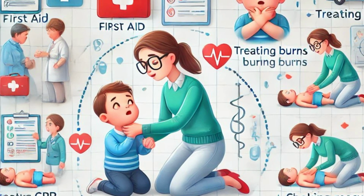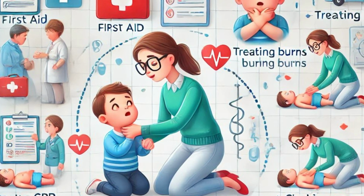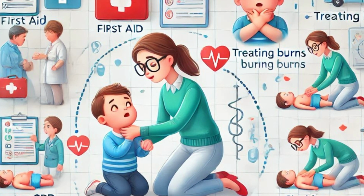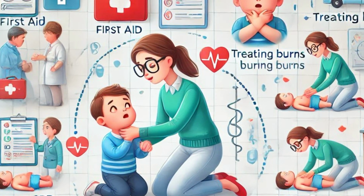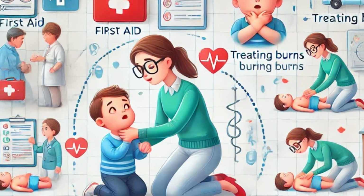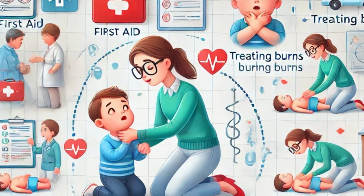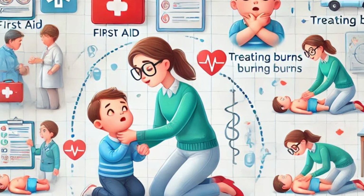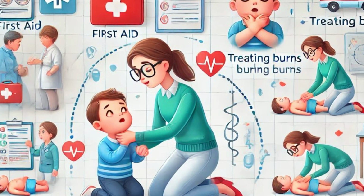Where should we position our hands for chest compressions? Use one hand and apply firm pressure to the center of their chest directly between the nipples. How much pressure should be applied? The depth of compressions should be approximately 1/3 of the child's chest depth. It should be firm, but not excessive to avoid causing injury. At what pace should the compressions be performed? Aim for a rate of 100 to 120 compressions per minute. Gotcha. Counting out loud or using a song with a similar beat can help maintain a steady rhythm.